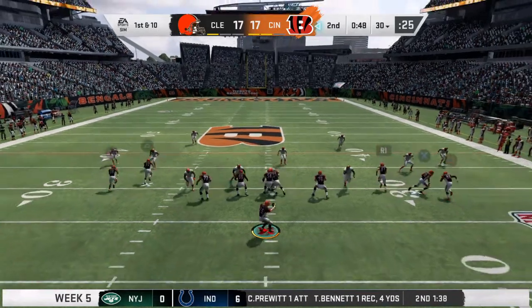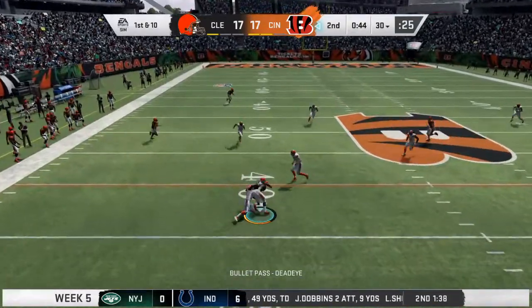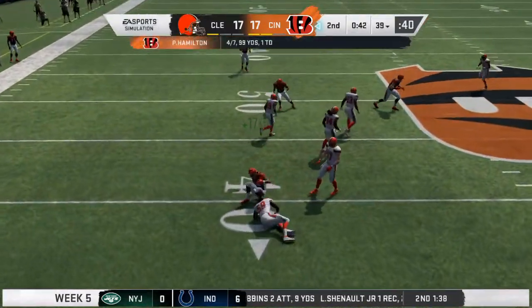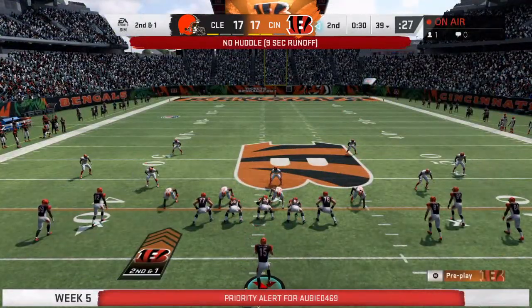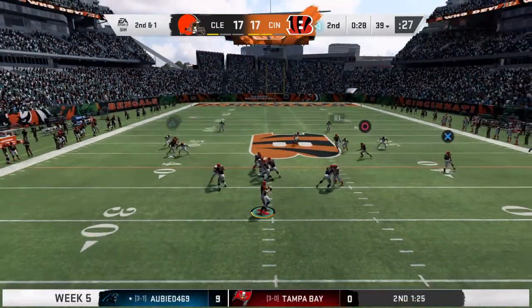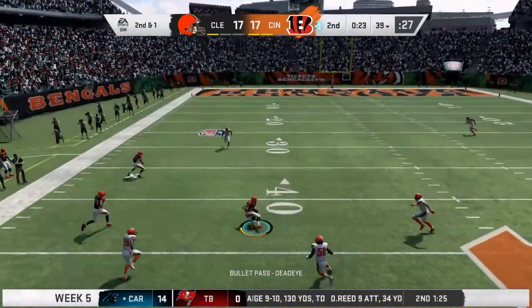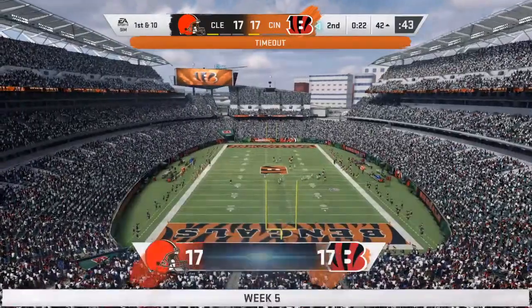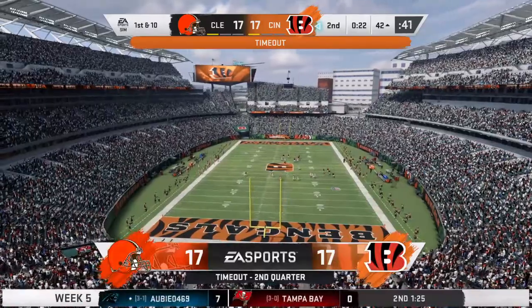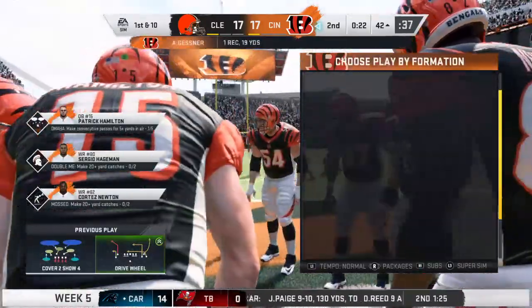Let's see what happens. On 1st down, Hamilton. He's got Mason, complete. He's tackled a yard short of the marker. Good gain of 9 on 1st down. Give him 9 there on the 1st down completion. Oh, he's got a man wide open, complete. The Bengals going to use the second of their timeouts as it comes with 22 seconds to go here in half number one.